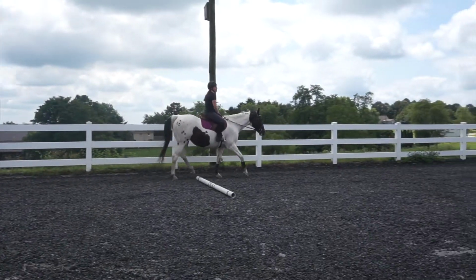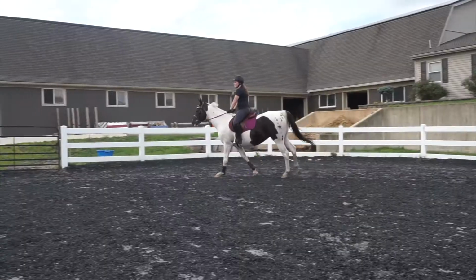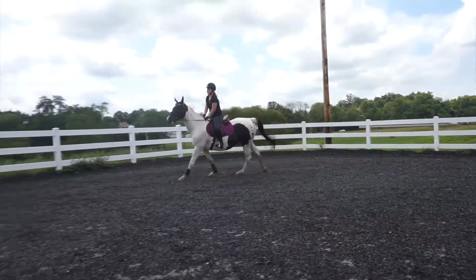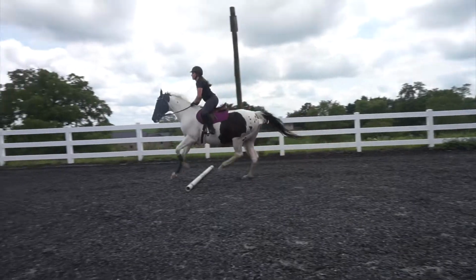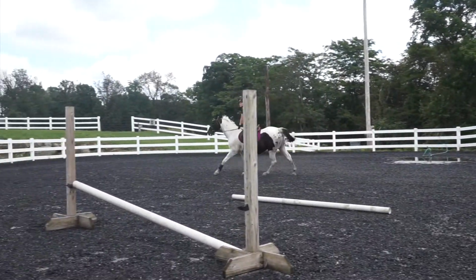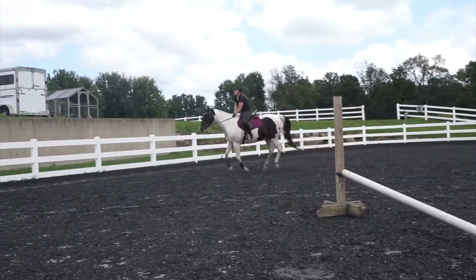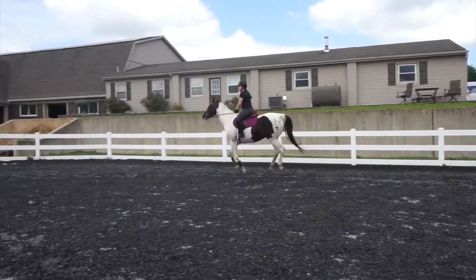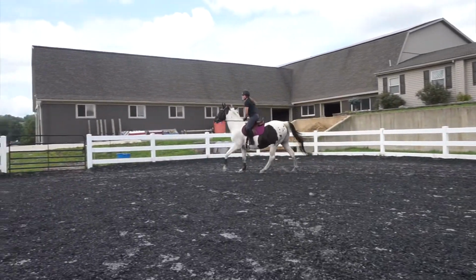And I bring her back down to a walk. And we're cantering poles now, I believe. I haven't cantered poles in forever with her, and she did that very quietly. I struggle with cantering poles with Sassy because she still treats them like a jump. And this day, she was a little rushy towards them, but that was usually my fault. I usually just got a little bit ahead of her.